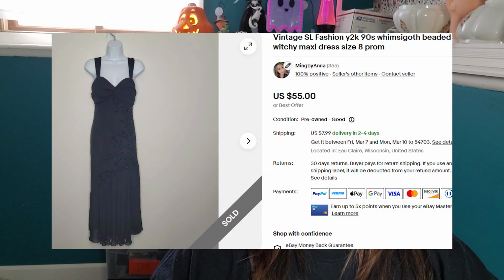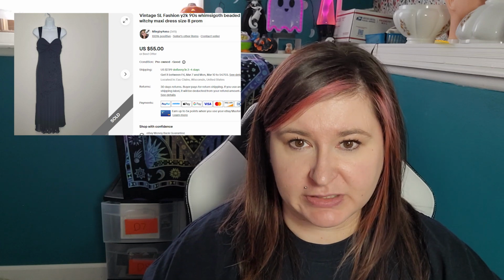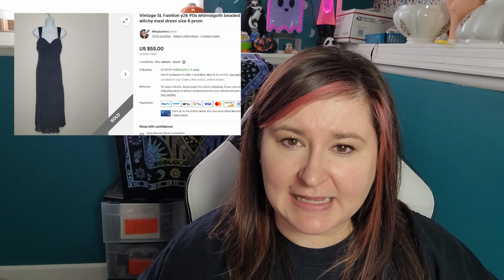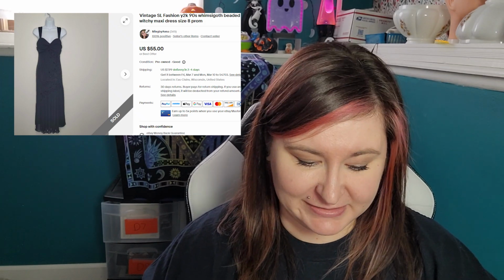This is the brand SL Fashion. I've sold quite a few dresses from this brand. They seem to be from the 90s, early 2000s. This had beads on it, very whimsy goth. This was a size 8. I also threw in the keyword prom. I've been selling quite a few prom dresses. This one did go for $55.